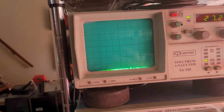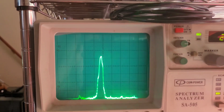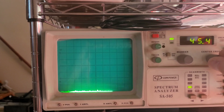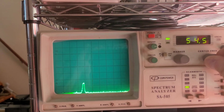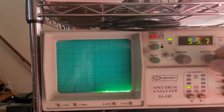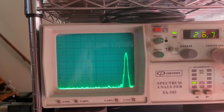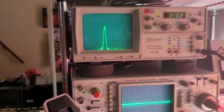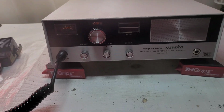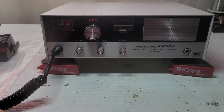Alright. Let's key it up and bring it out to the 5th harmonic. It's not bad. It's a nice clean radio. Alright. So far so good, other than that weird modulated waveform. Let's get this on the, see what she's doing for SINAD. Stand by.